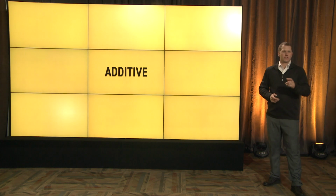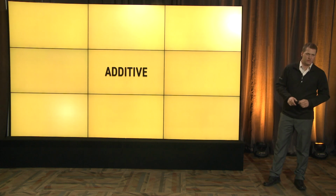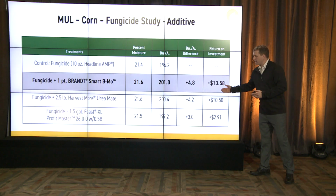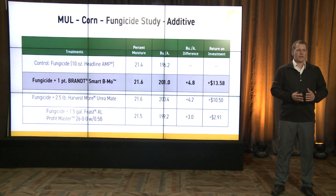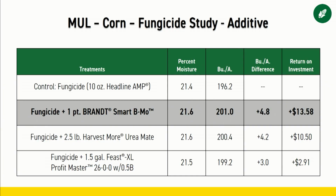The final thing I want to look at on corn is fungicide additives. Now, when I talk about fungicide additives, I'm basically talking about things we can add into the tank while we apply that fungicide that are going to give us a positive ROI. The ones we looked at multi-location in 2020 were all products that had a micronutrient blend to them. For 2020, the one that led the forefront was Brandt Smart B-Mo. That's going to be boron and molybdenum. And we came in at $13.58 to the acre.